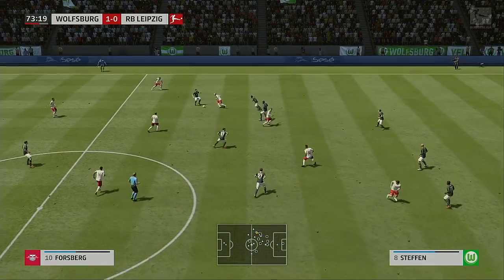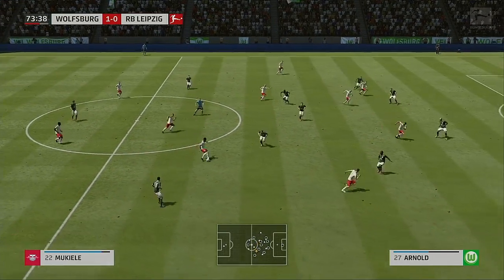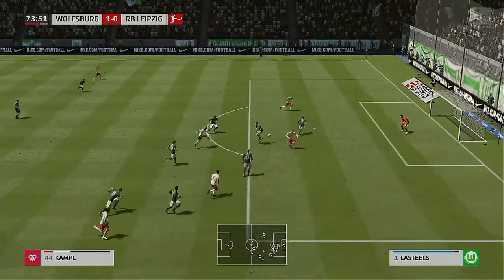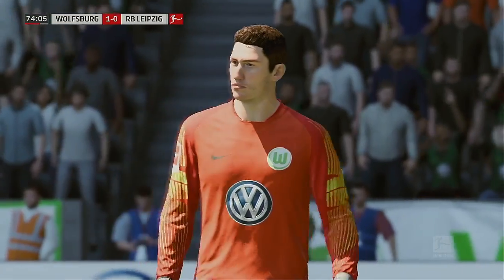Werner. Good screening, and he's kept the ball. An opponent around him, that's good screening of the football. Marcel Sabitzer. The shot's on! Turned away by the goalkeeper, spectacularly. It'll be a corner.